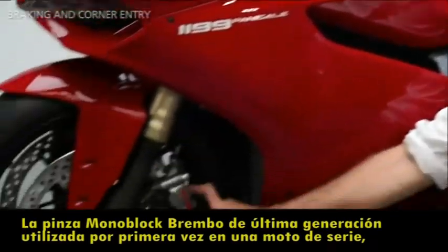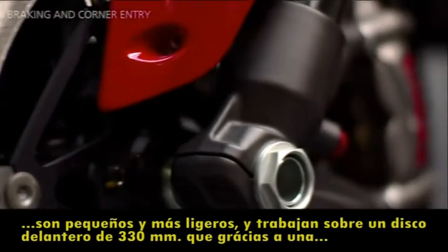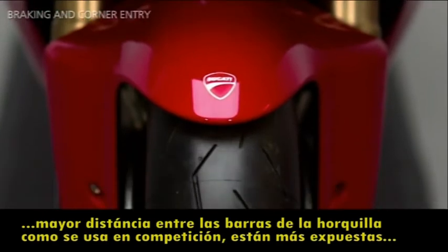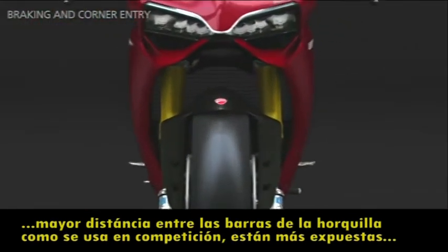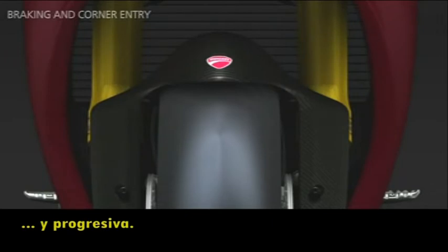Brembo's latest generation front calipers, used for the first time on a production motorcycle, are smaller and lighter, and they work with 330mm front discs that, thanks to the increased distance between the fork legs as used in the racing version, are more exposed to the air and reduce overheating problems. So the system guarantees powerful, constant and progressive braking.